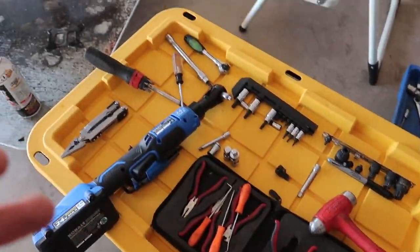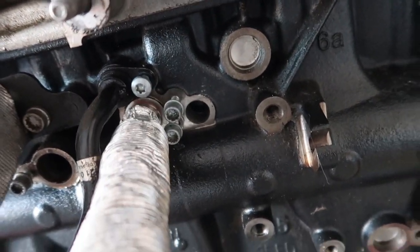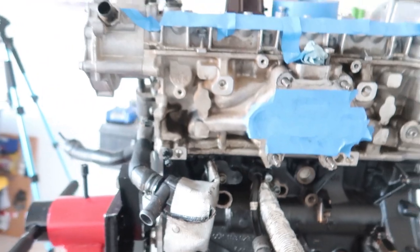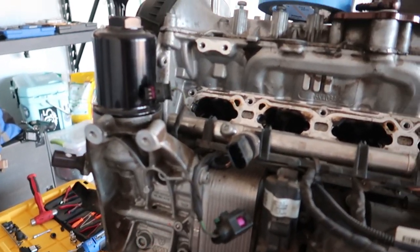I'm literally about to start wrenching again. I sprayed these down pretty good. These guys did not want to come off, and I still feel like they do not want to come off. I might have to just destroy them to take them out. They're stuck in there good, but I'm gonna get the water pump thermostat housing off, get this whole assembly off.